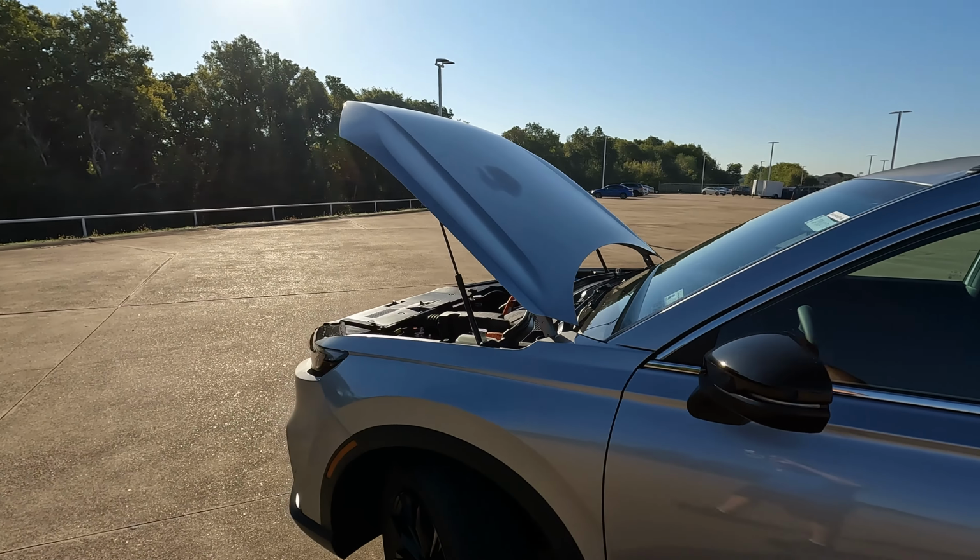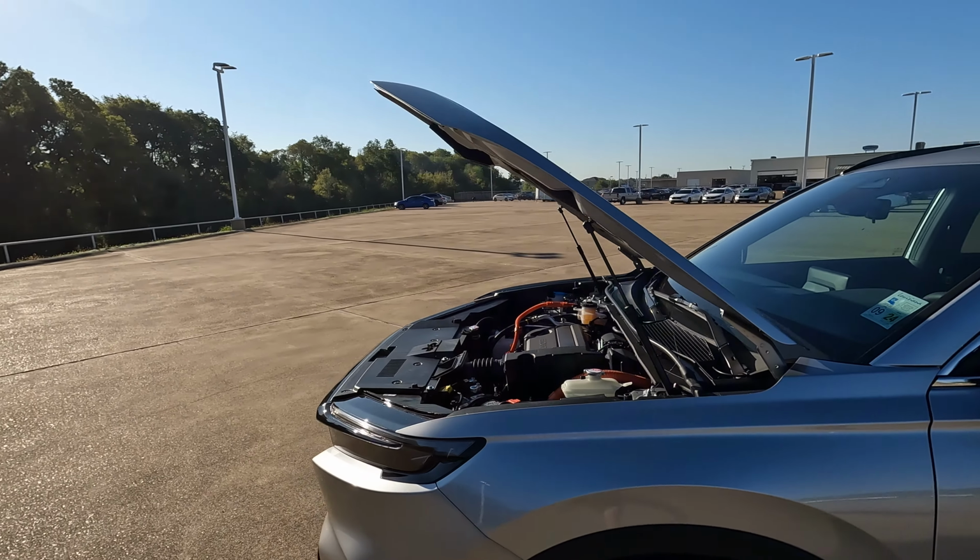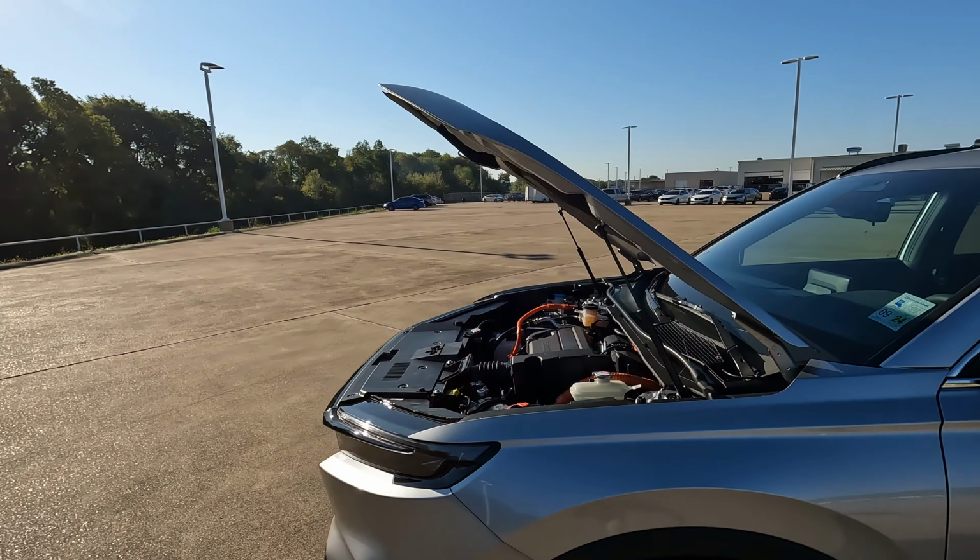Under the hood, you'll find the hybrid powertrain. That's going to be a combination of the naturally aspirated 2-liter 4-cylinder and the dual electric motors that make this system up, mated to an eCVT. And all of that together makes 204 horsepower, 247 pounds-feet of torque. And if you're on the fence and saying, do I want a full EV or do I want a hybrid?